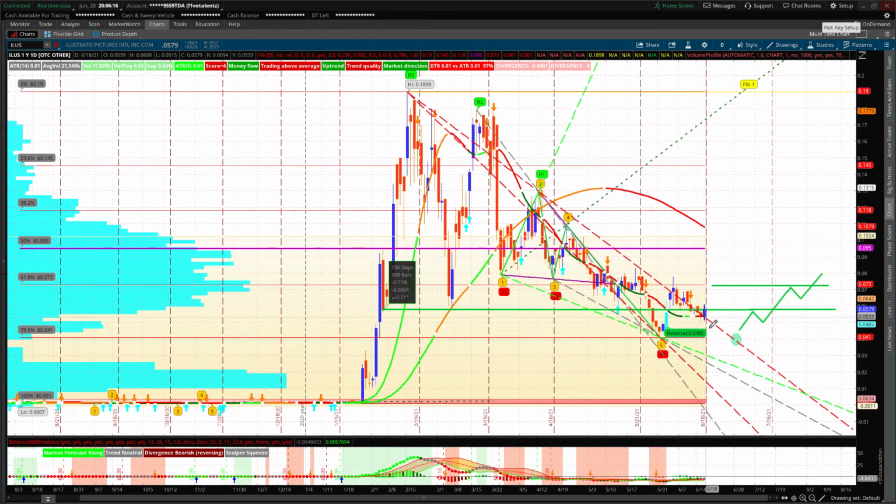The other scenario, which I think is very unlikely but still possible, is that it would come back under the downward trend line, and then break that support and continue downward. So I would say that's probably a 15% chance or so, because with all the scenarios going on that I see here, I don't see that being likely, but it is a possibility.